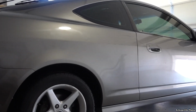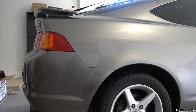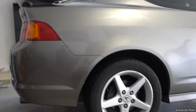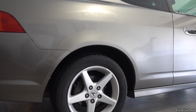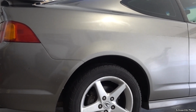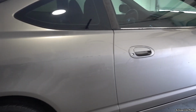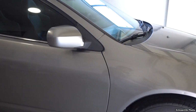All right, so we'll do a quick walk around of the car, give you guys a side shot of it. It's literally bone stock, right down to even the spoiler and the taillights, the wheels. These are actually 16-inch wheels. They're really cool. The suspension sits a little bit high, but these do have new struts and shocks installed about, I think, 2 years ago. So we'll walk around the side. I love the shape of the RSX. It's so timeless, and it just looks so clean.